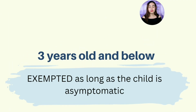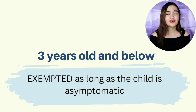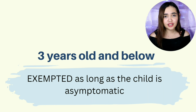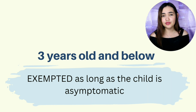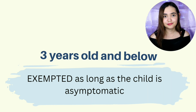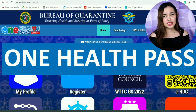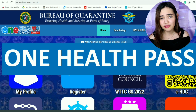However, there is a different protocol for 3 years old and below for the testing. For 3 years old and below, whatever the vaccination status of the traveling parent or guardian, it doesn't matter, they are exempted from testing. Hope that is clear, guys. I suggest you take a screenshot so you can review it if you are a little bit confused.